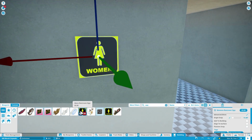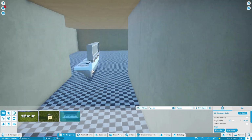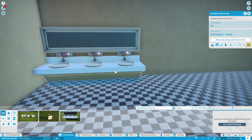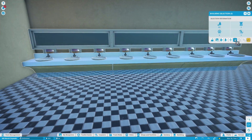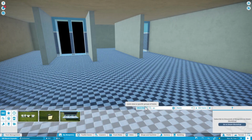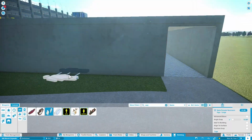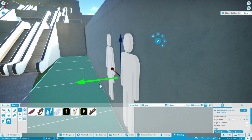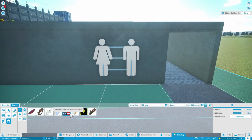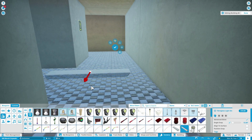So here are those signs that I decided to change out for. As I said, they're more straightforward and they're just traditional sort of restroom signs. Then I also found these wonderful sinks on the workshop and I felt like they fit here. I wasn't able to fit 4 across, so I just put 3 there and just sort of put them in the middle. I did check out a few more pieces of workshop material, didn't find anything I really liked, so I'm just going to slap a sign on the side of it here and then get inside to work on the lighting.